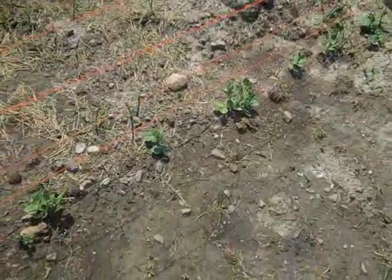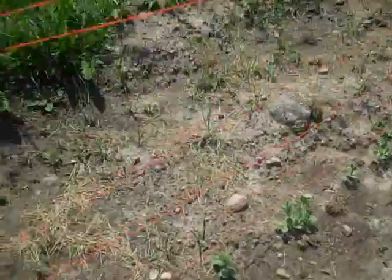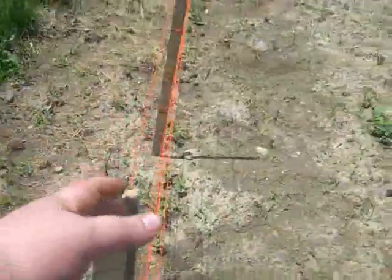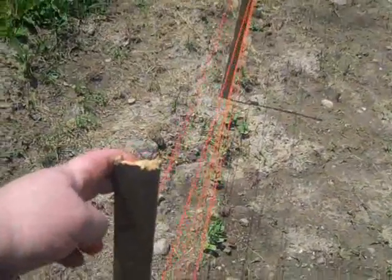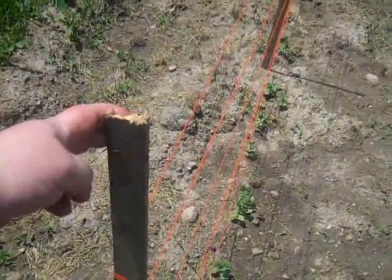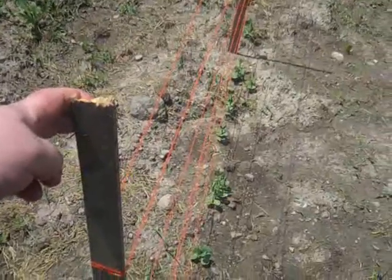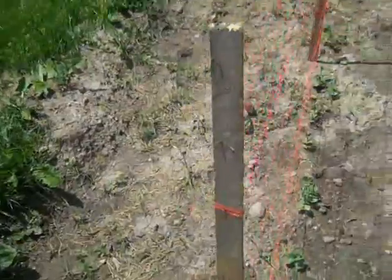Pretty soon they should start climbing the strings, I'm hoping. I'm thinking what I'll do is get a rope to put on the end of this, to pull it this way and stake it into the ground. That way maybe it won't bend as much.